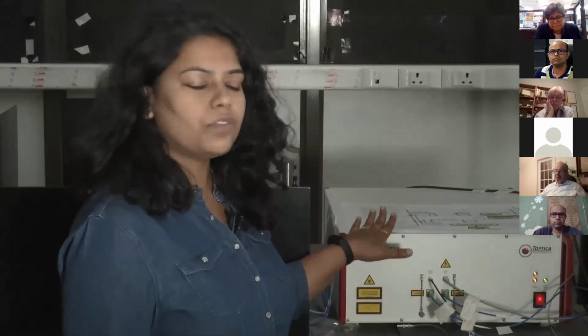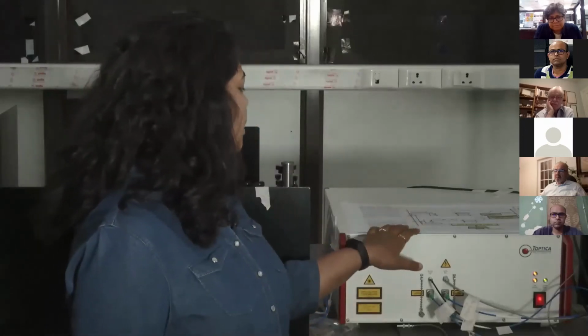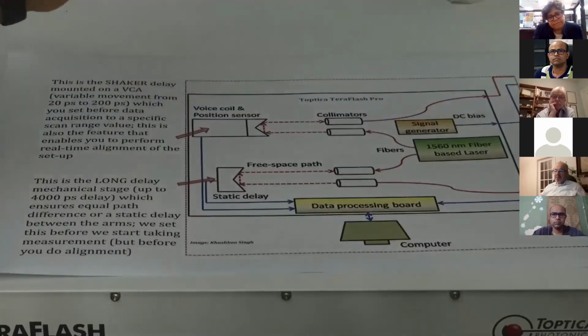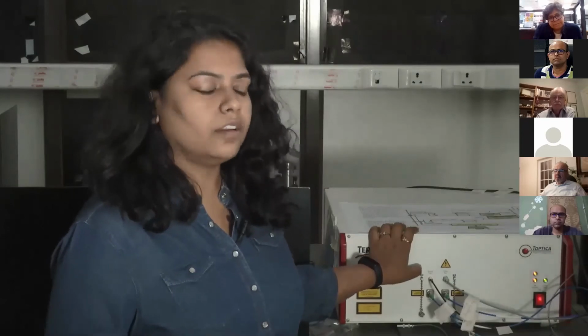Along with the femtosecond laser, there are two delay stages. One is the mechanical delay stage, which is used to compensate if there is any path difference of the terahertz radiation. And this mechanical delay is the long delay. The other delay is electronic delay, which is based on voice coil and digital position sensor. This electronic delay is required for sampling of terahertz radiation using the femtosecond laser pulse.